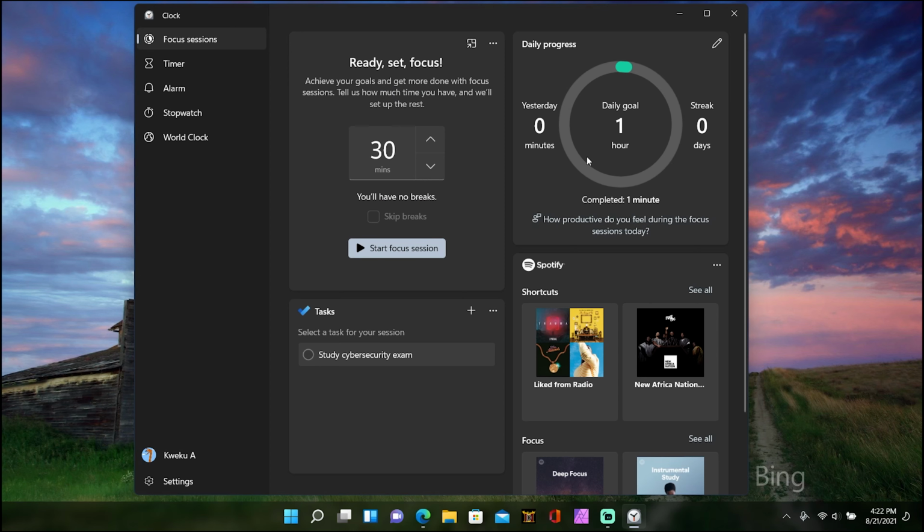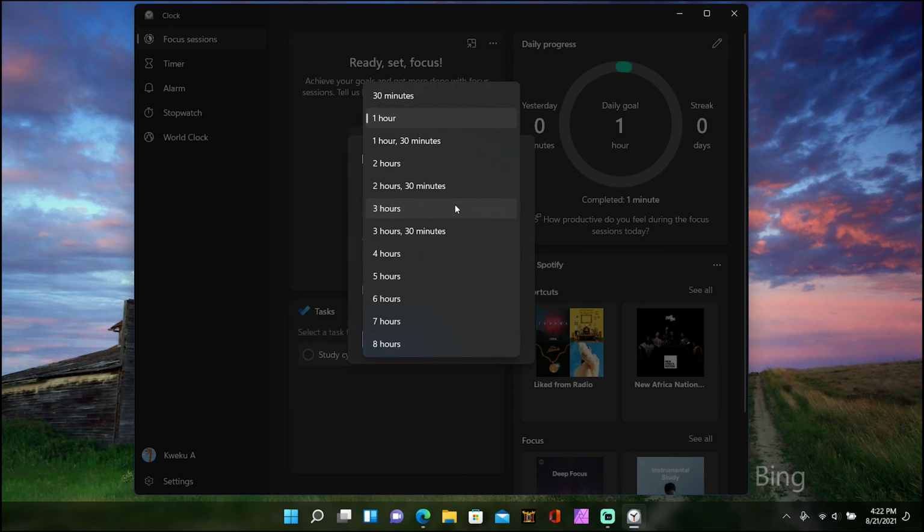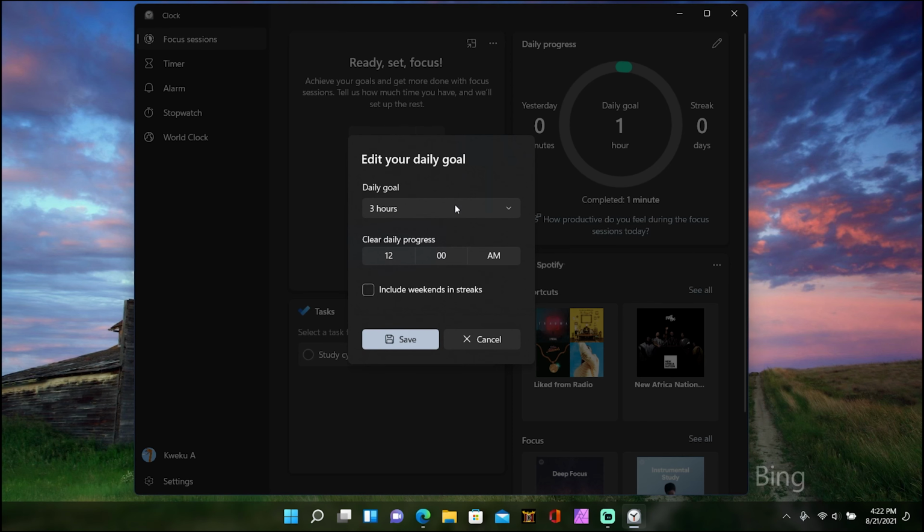You can see how productive I was. I said this as I completed 1 minute. Daily goal is 1 hour. If you want to edit your daily goal, you click that and you can hit. My daily goal of focusing with focus sessions is 3 hours. I want to clear daily progress every day, and then you can even include weekends and streak. By default, it turns off your weekends just so that way you can take a break during the weekends, and then during the weekday, it automatically knows that you're going to do this thing every weekend. So if you hit cancel or save, that's how it is.